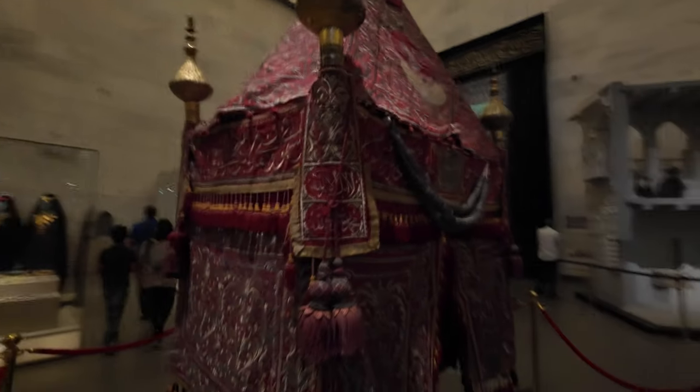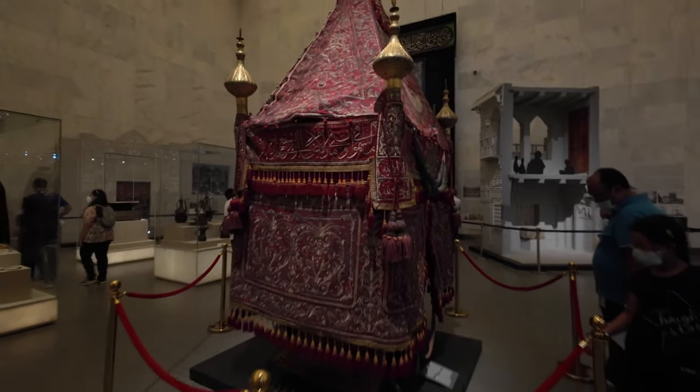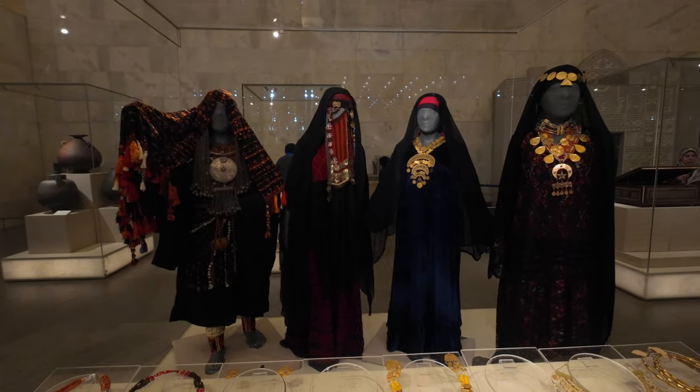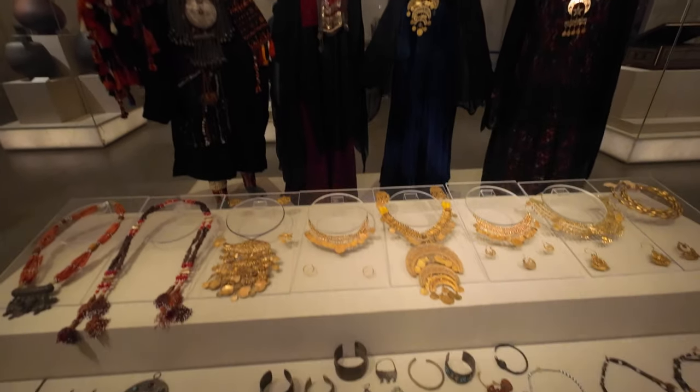That was what they used to put on the camels to carry dignitaries around. Traditional Bedouin outfits, and that was the jewelry they used to wear.